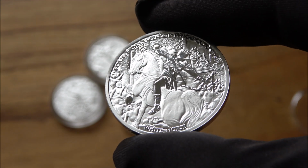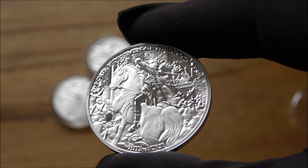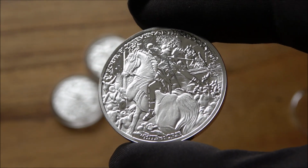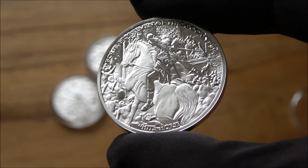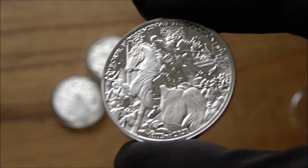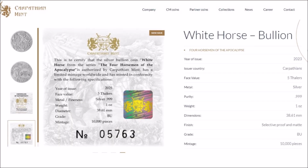And now this is where I'm going to jump to another screenshot because I don't have the certificates. I unfortunately carefully folded them away into a piece of cardboard at the Berlin Money Fair, but I seem to have misplaced that piece of card, which is very frustrating. So each coin does come with its own certificate of authenticity, which you can now see on screen here.